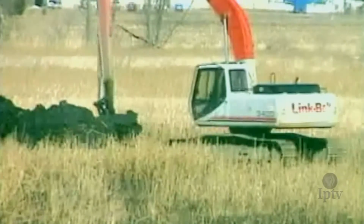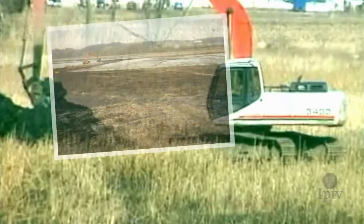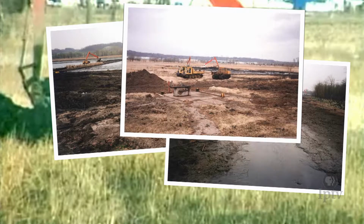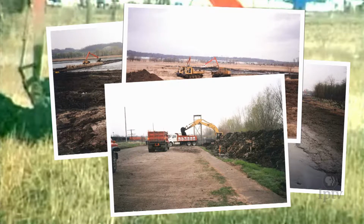You have an area that has the possibility of continually killing animals, and you have an area that also has human health risk. In 1999, the EPA removed nearly 50,000 cubic yards of sediments taken from the bottom of the marsh and over 10,000 cubic yards of lead-contaminated soil. In total, 143 tons of lead were removed from Nahant Marsh.